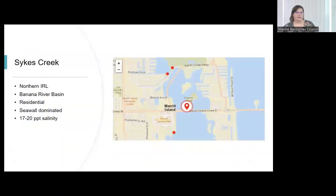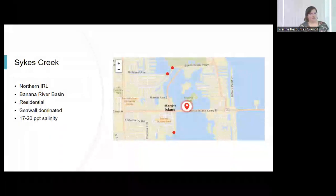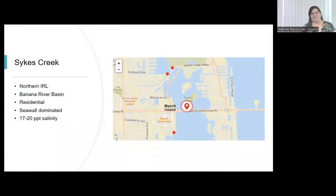Okay, so Sykes Creek is in the northern IRL. We're in the Banana River Basin, and it is highly residential. It's all homes, and all of these homes tend to have seawalls. It is the go-to method for armoring and coastal protection. However, it completely eliminates that intertidal habitat. So what we're seeing, and what we saw last week when we went out to sample, is that we have manicured lawns up to inches away from the lagoon. And so when you have lawn services coming to trim and fertilize your lawn, like we saw last week, they're fertilizing directly into the lagoon, unfortunately.